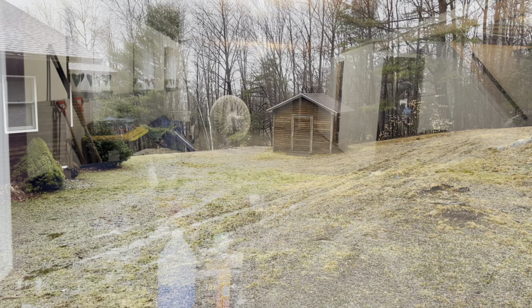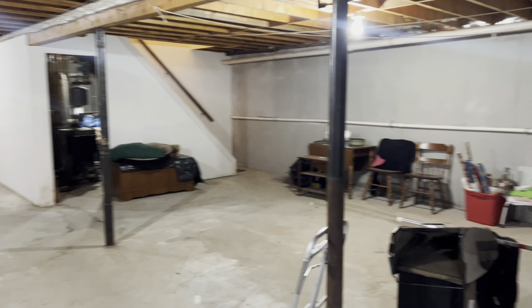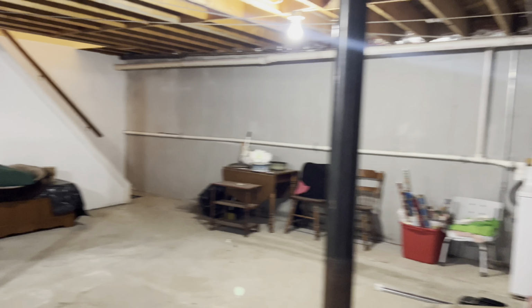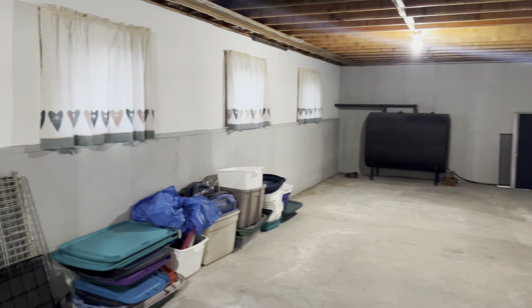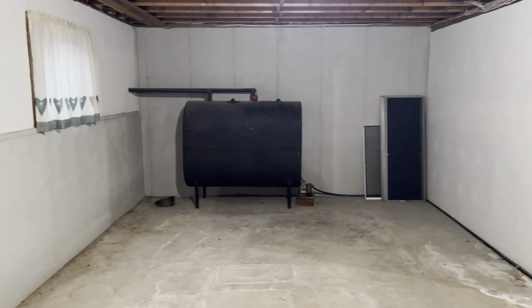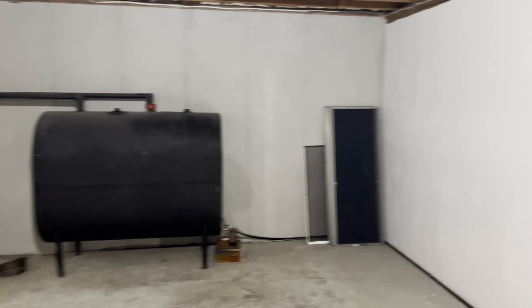Let's go inside and take a peek. I'm gonna walk into the basement first. Most important part, you do have laundry down here. Pretty good sized basement. Does have a 4-foot wall in the front half. Oil is on the back half of the basement, so you would have to keep the whole front of the home shoveled for oil access.